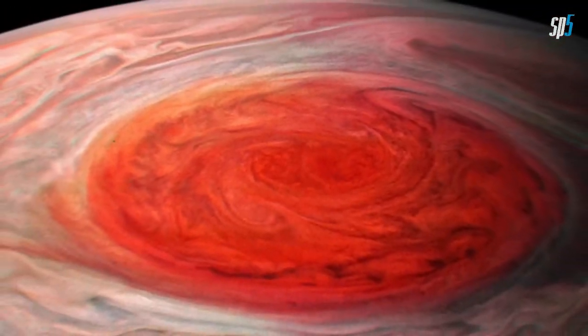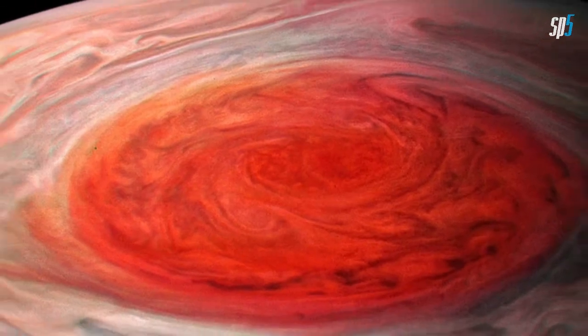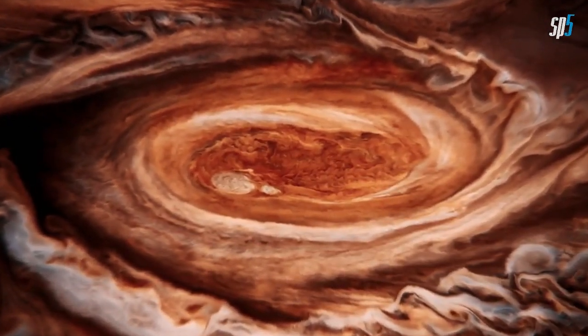The exact cause of the Great Red Spot's longevity is not fully understood, but it remains one of the most prominent features on Jupiter's surface.